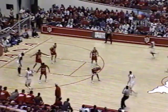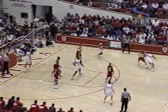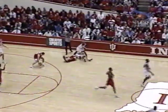Stringer takes it. Tate goes right over the top of Wilkerson. That has got to be a charge right there. Ted Valentine says just get up and play at the other end. Teddy Valentine, I don't know how you can't call a charge right there. The man puts his body right there.